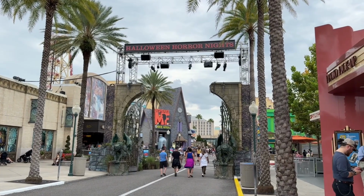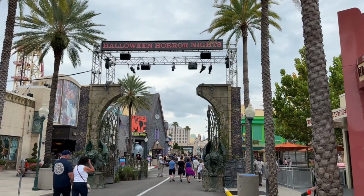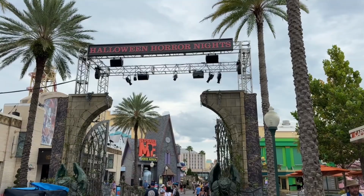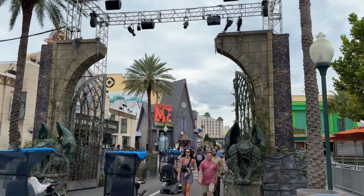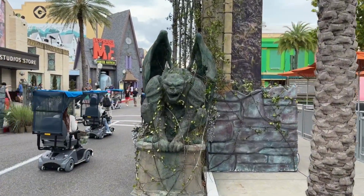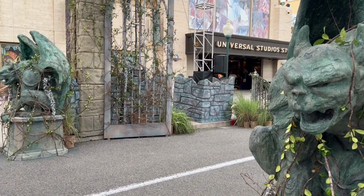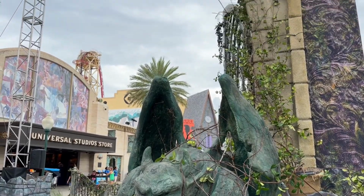First thing we see as we enter the park is the big Halloween Horror Nights arch that has been a staple of the event in the last few years at least. I did see a picture of the neon glowing in blue instead of red like we usually see it, and it looked really cool, so I'm excited to see that. We also have some giant gargoyles out here. The theme of this year's event is an overgrown, cursed conservatory, and so you're gonna see these vines growing all over the event, which is really cool. I'm really excited. This is gonna be a very fun event this year, as it always is.